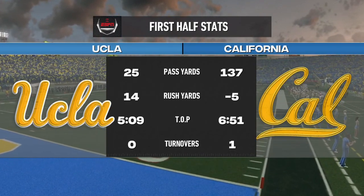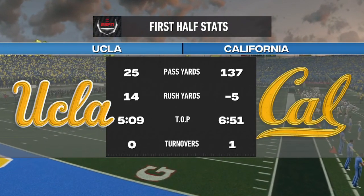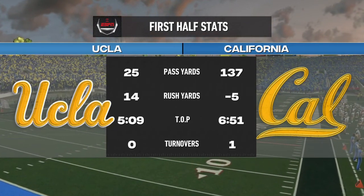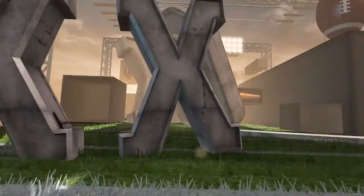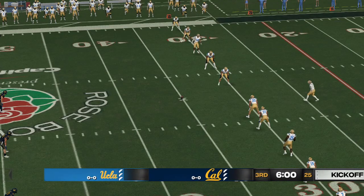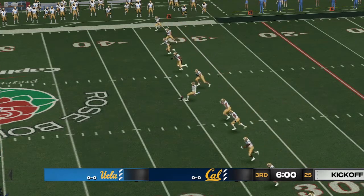That's going to do it for David and me here in the studio. Time to get you back to the game. Brett and Kirk ready to take you home in the second half. All right, Reese, David, thanks, guys. Just about set to start the third quarter.